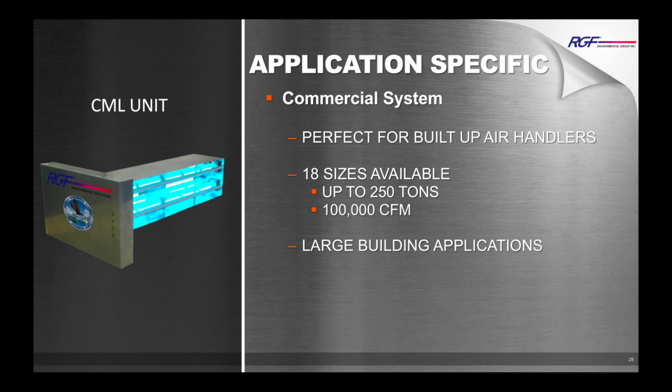Speaking of commercial systems, this unit here, it's a 48-inch rack when it's on its side, 4-cell configuration. Long story short, this unit can get up to 250 tons or 100,000 CFM. So not shown in our product category today.